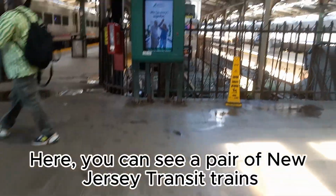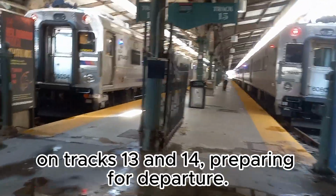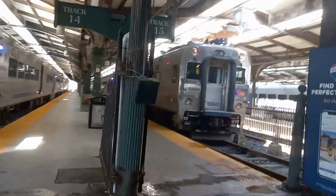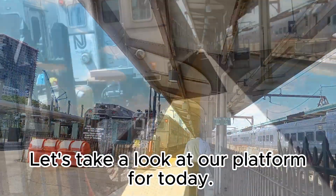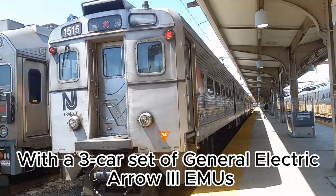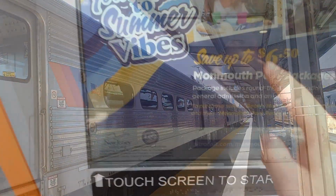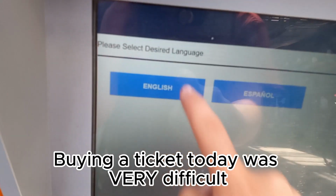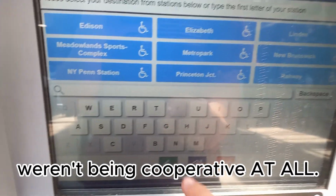Here you can see a pair of New Jersey Transit trains on tracks 13 and 14 preparing for departure. Let's take a look at our platform for today, with a 3-car set of General Electric Arrow 3 EMUs already waiting for us. Buying a ticket today was very difficult because these machines in particular weren't being cooperative at all.